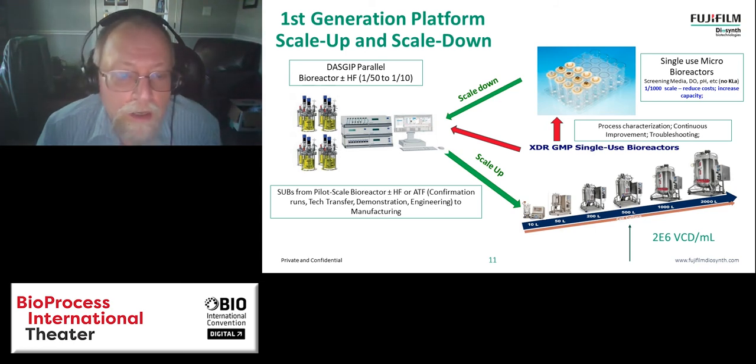We will use a number of different sized single-use bioreactors to develop that process. We'll start off in shake flask and make our way from 1 liter to 10 liters in our innovation labs, and then transfer it to our PD lab to move it up to a 50-liter scale, and finally to manufacturing for 500-liter scale. We have a number of additional tools that we can use in order to determine the optimal situation for transfecting cells.